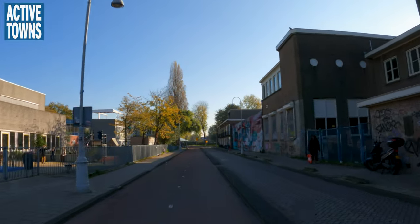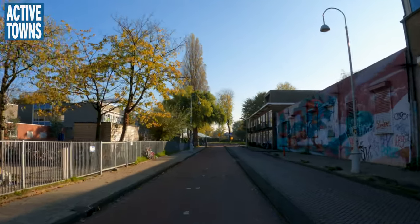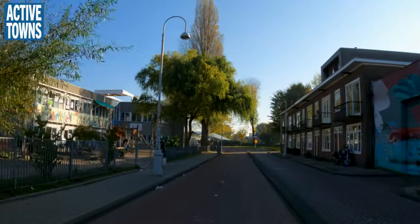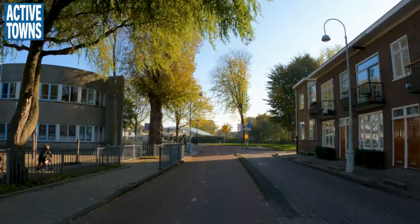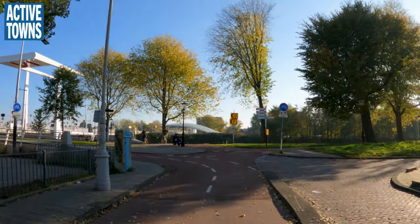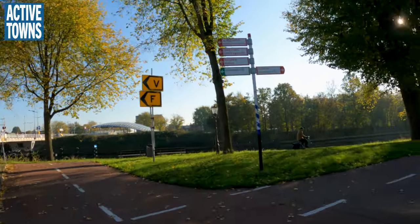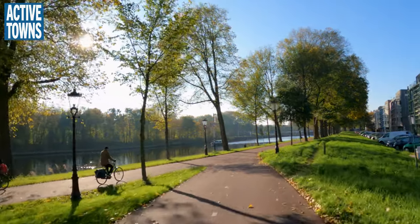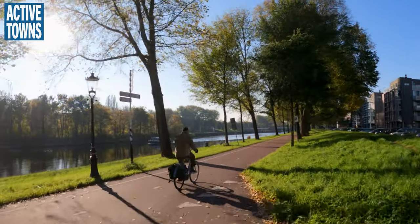See the cycle path going right past the school. See a lot of their bikes tucked away in there. A couple walked to the fence out here. Looks like we have a delightful canal side route here.